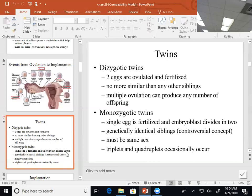blastocysts, you are being influenced by different factors, slightly different factors. And for the rest of your life, you really will be as well. So we do know our DNA dictates a lot of what goes on, but not everything. Environment plays a role too. So I do think it's special, doesn't it? Okay, so triplets, quadruplets, can even occasionally occur from that.